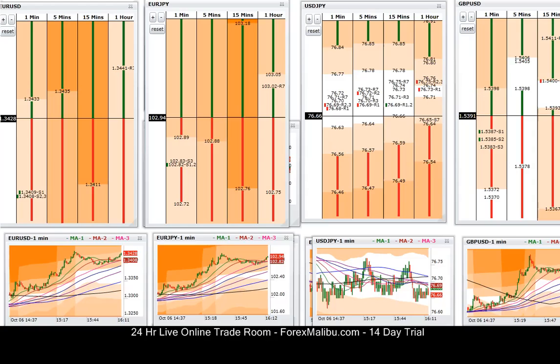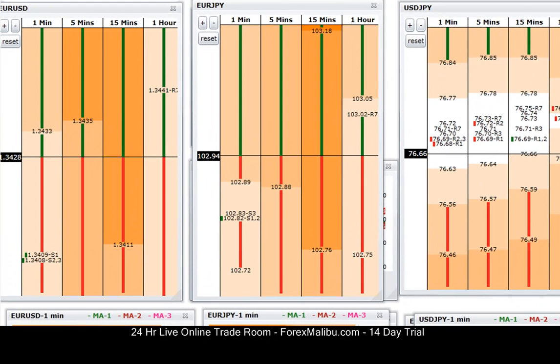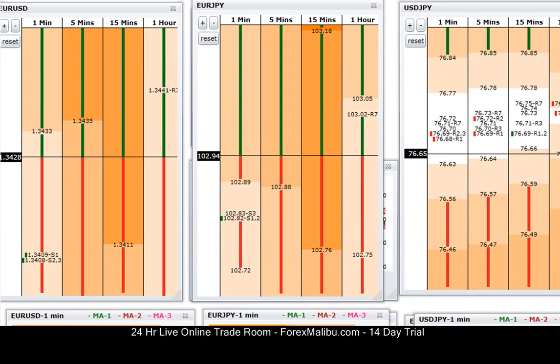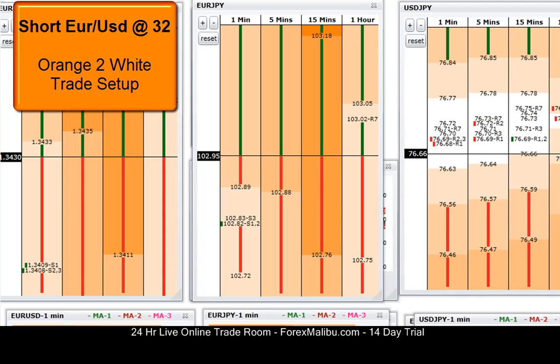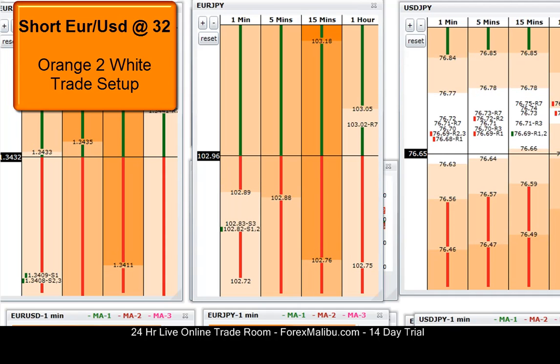Still getting red candles up, so I don't want to jump too early. Here's 29. There's 32.33. All right, so I'm going to go ahead and short it at 32. All right, so I got short. This is a textbook orange to white. We've got 20 pips back to the 1-minute boxes. We've got clear roads, absolute clear roads, all the way back to 11.